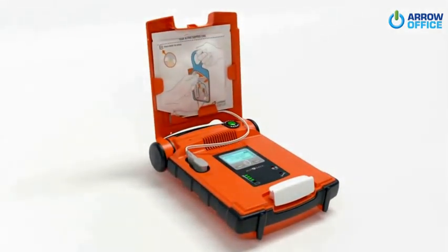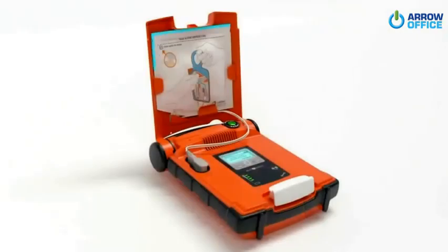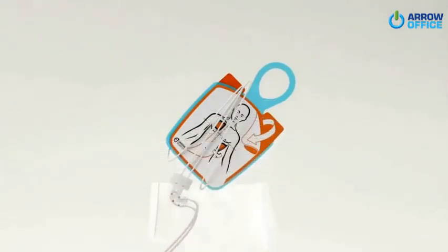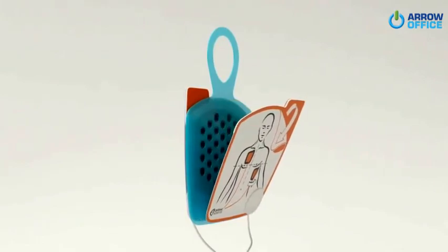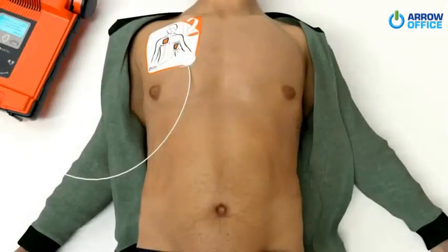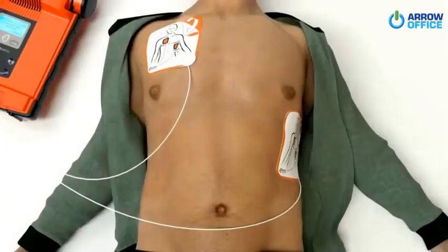When you open the G5, you'll immediately hear, Make sure emergency services are called now. Begin by exposing patient's bare chest. Remove white square package from lid of AED. Tear open white package across dotted line and remove pads. Peel one of the white pads completely from blue plastic. Firmly place the pad without the blue plastic on the patient. Next, peel second white pad from blue plastic. Firmly place the second pad on the other location exactly as shown on pads.